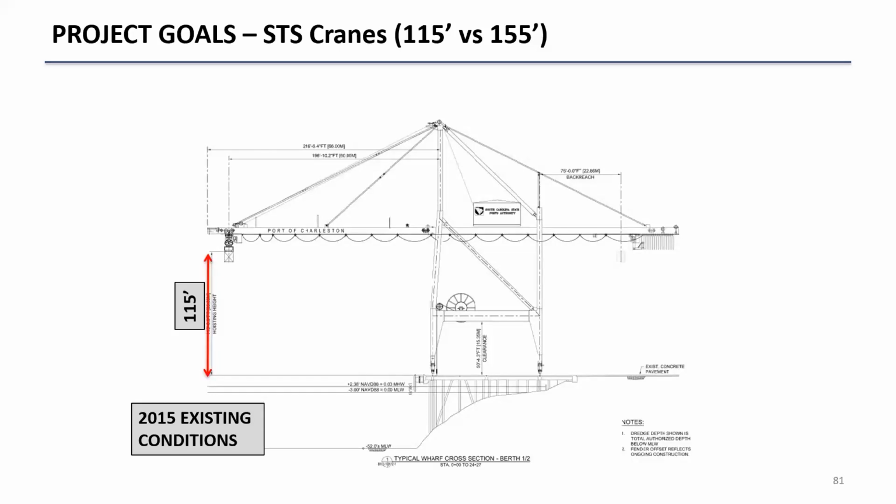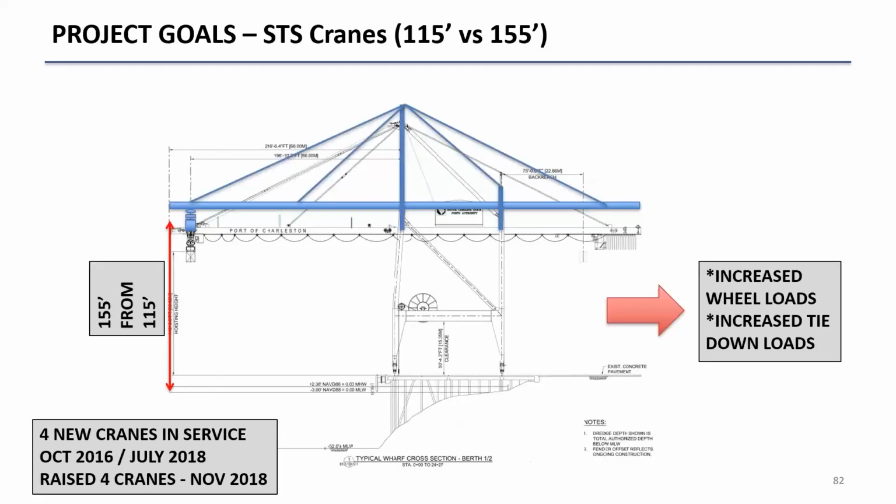This is just showing, like I said, a typical condition of the Wando Wharf that we started with. Now, we knew with these larger vessels coming in that as they get larger, they not only go deeper, they also get taller. So through a pretty detailed study, we realized that we needed at a minimum 155-foot lift height, as opposed to the 115 that we originally had.